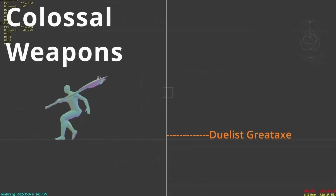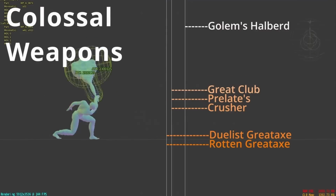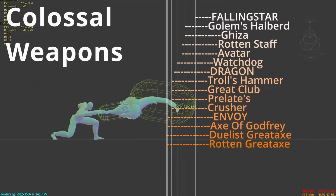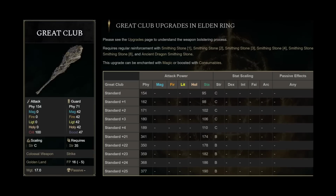Next, let us take a look at the lengths of the Colossal weapons. You probably guessed that the Fallingstar Beastjaw is by far the longest Colossal weapon. The Axe-type Colossal weapons are generally the shortest, which honestly makes them even shittier than they already are. Finally, let us take a look at the different AR of the Colossal weapons and draw some conclusions, starting with the unique Colossal weapons. Let's start with the Greatclaw.